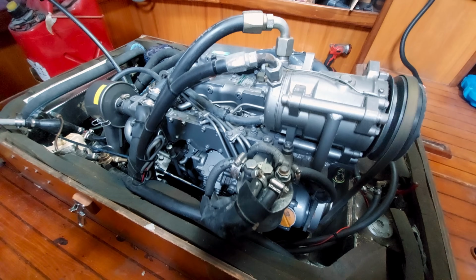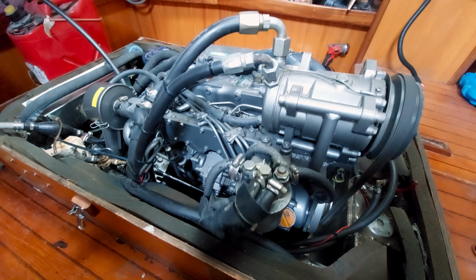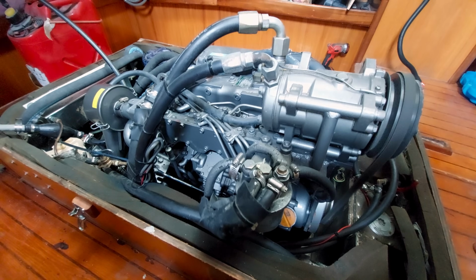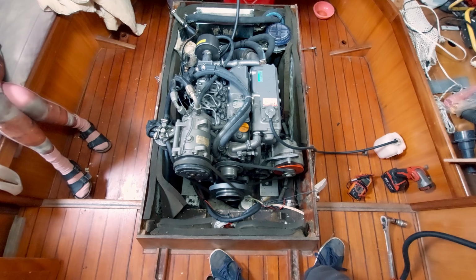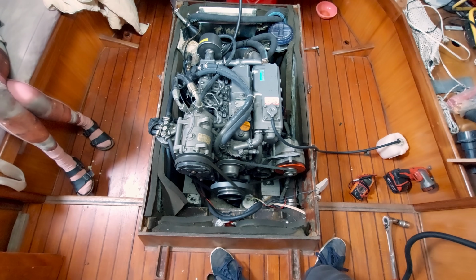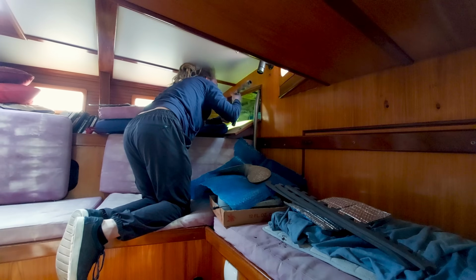The engine started up after a few tries and ran very nicely with just a tiny bit of white smoke, which is normal. We bypassed the impeller and sprayed water directly into the heat exchanger, and that's why there isn't more water coming out. The water was kind of rusty, but that was expected as well. This was of course not a comprehensive test of the engine, but it was the best that we could do at this time.